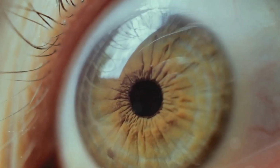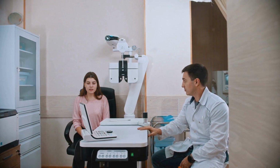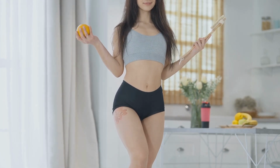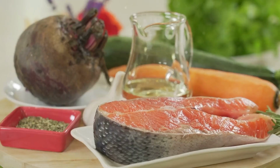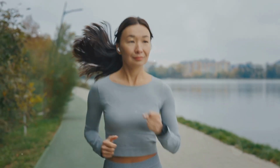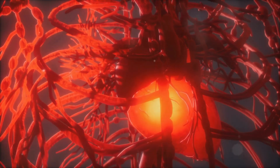Section 6. Keeping your eyes healthy for life. Just like we take care of our heart, lungs, and other vital organs, we need to prioritize our eye health. Simple lifestyle choices can make a world of difference in protecting our precious vision. Eating a colorful diet rich in fruits, vegetables, and omega-3 fatty acids can nourish our eyes from within. Regular exercise not only benefits our overall health but also improves blood flow to our eyes, delivering those vital nutrients and oxygen.